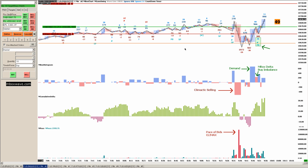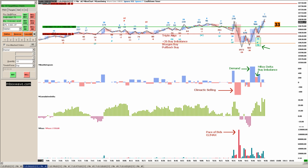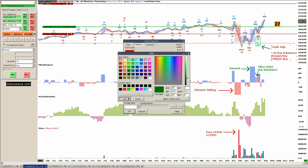Here we had a triple algo. So it's a plus 26 buy imbalance. Got a Stooges buy and a pullback buy. So let's get that here. The colors. All right.